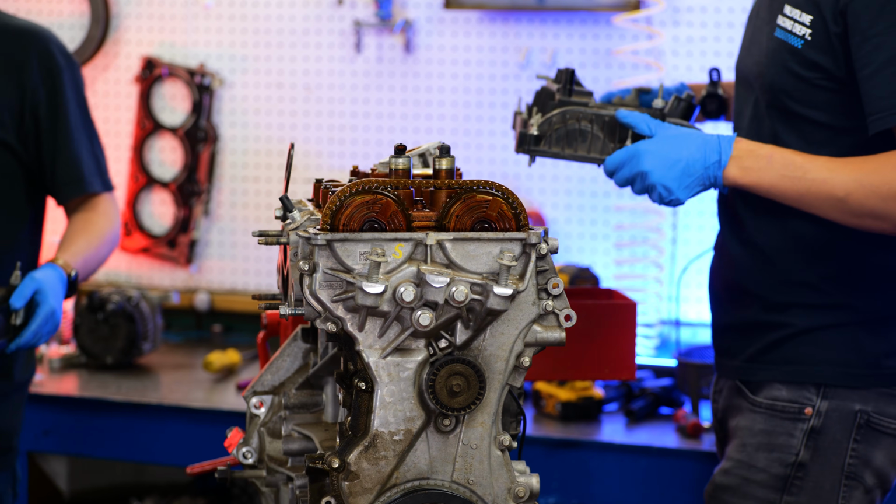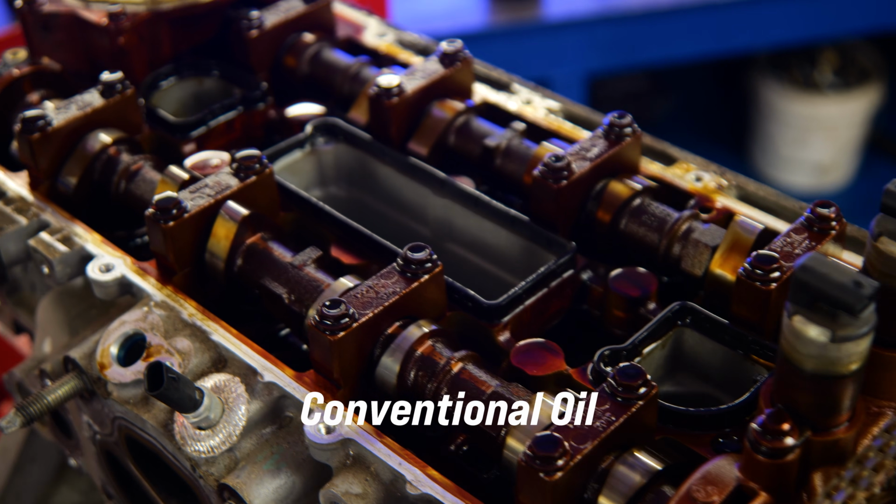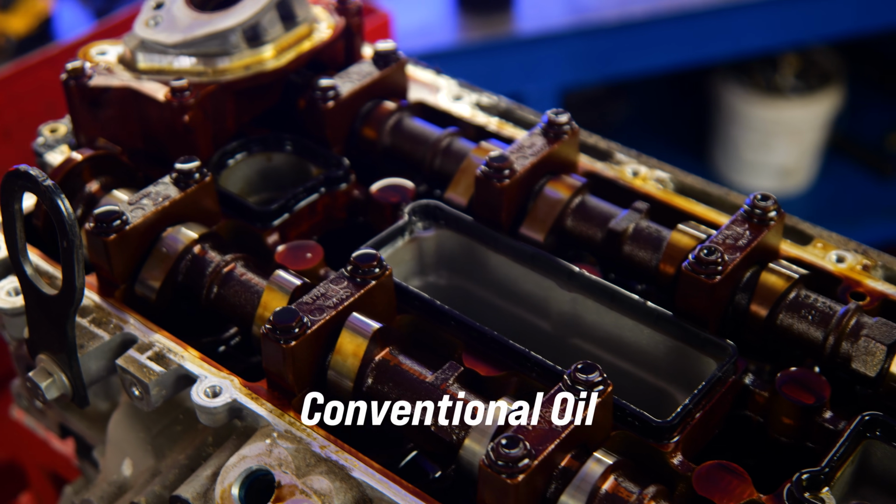Oh my gosh, that is like maroon. Right off the bat, we're pretty confident which one is which. I think I know what's what. We ran them at the same time, side by side, same conditions, same temperature outside, same humidity, same fuel. Everything's the same. The only difference was the oil.